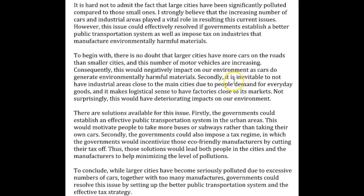And I would use further. Further, industrial areas are inevitably built in proximity to major cities as it makes economic and logistical sense. And then we should say something like, this density of industry and traffic significantly deteriorates the surrounding environment. And then I would condense these sentences together.